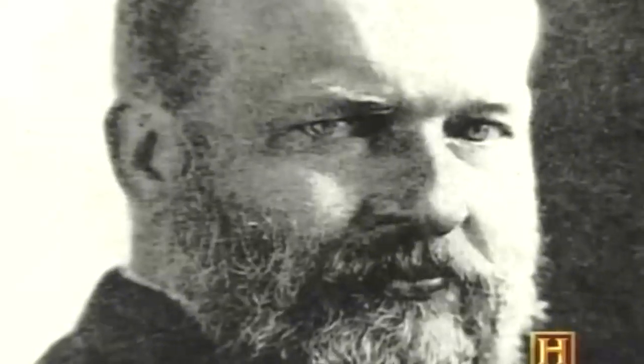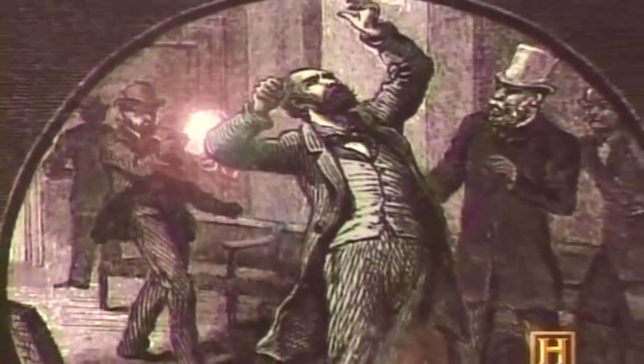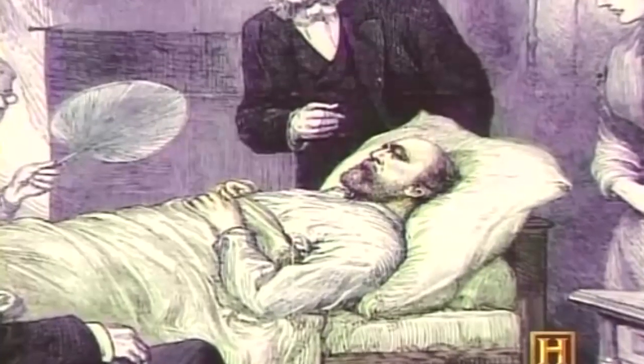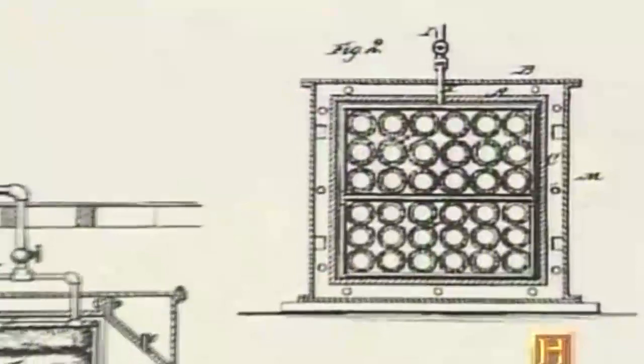But an assassin's bullet would create a new demand for ice. On July 2, 1881, President James Garfield was mortally wounded by a gunman. Doctors feared the oppressive heat would destroy any hope of saving his life. They searched for a way to cool his room.